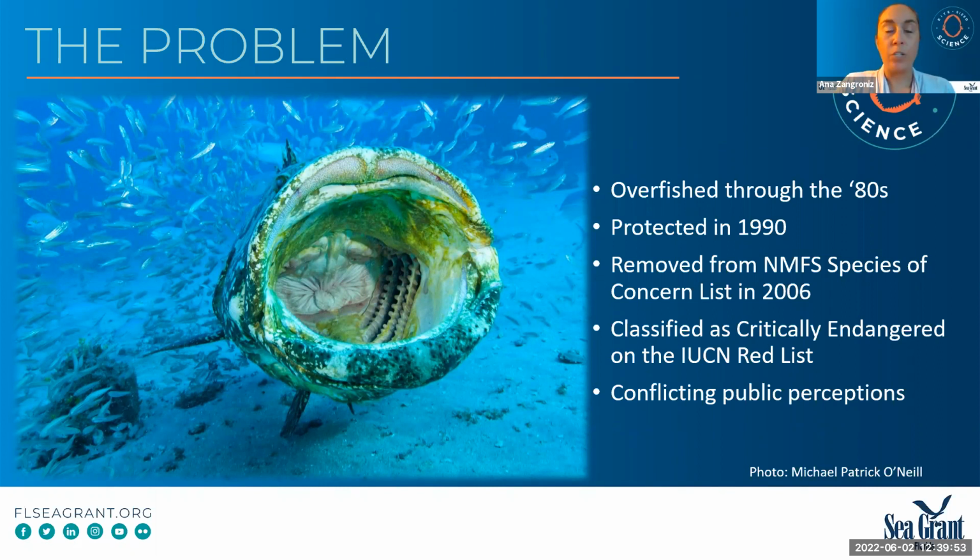And unfortunately, because they form these large and very predictable spawning aggregations and are pretty comfortable around people, and I should have said this a moment ago, that also makes them really easy to catch. So as a result of all that technology, knowing where they were, being able to find them, we ended up with this closed fishery. And while Goliath grouper were removed from the National Marine Fisheries Service Species of Concern list in 2006, they still remain listed as critically endangered under the IUCN Red List.